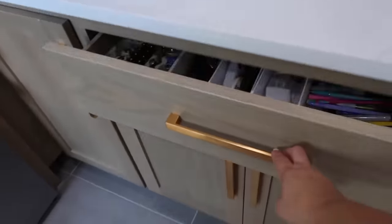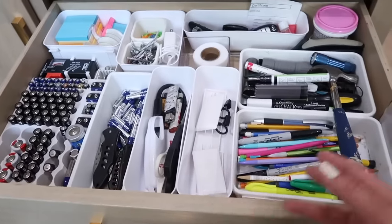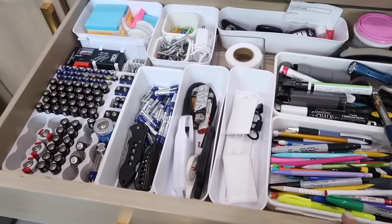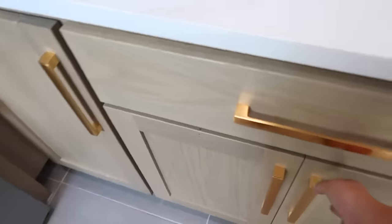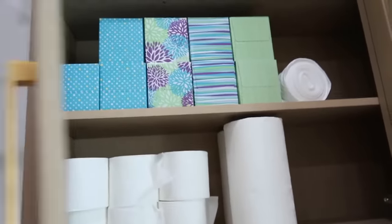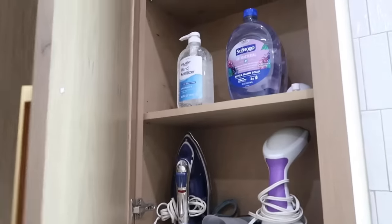I worked on this drawer the other day. Once again, it's a junk drawer, so it's not perfect, but you can see what you need. Everything's kind of categorized down there. There's not a lot. This is normally just overflow on drinks, in case you're wondering. And then over here on this side, it's extra supplies, stuff like that. And then this whole section is just for my dogs.